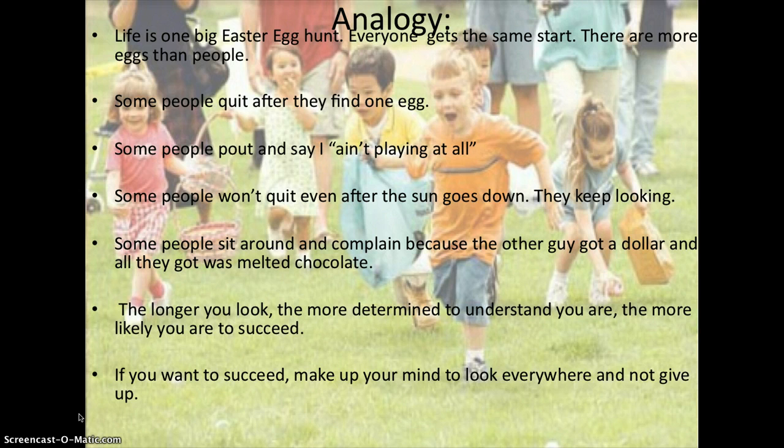Since we are a backwoods teacher, we often try to use kind of a backwoods way of explaining things, so I'm going to give you all an analogy here with education and how we think about things in class. Life, you see, is like one big Easter egg hunt. Everyone gets the same start. There are more eggs than people.